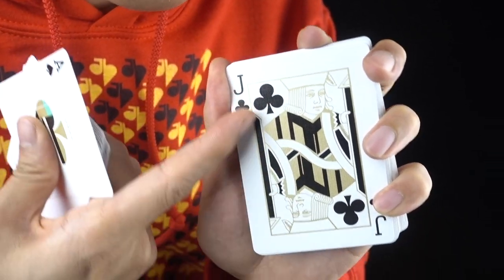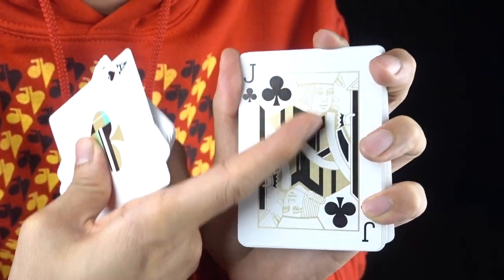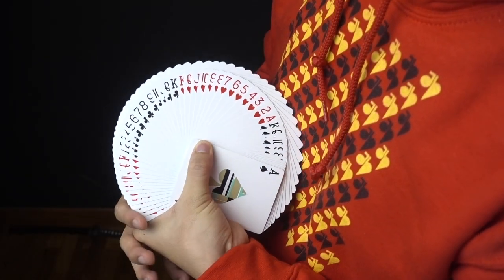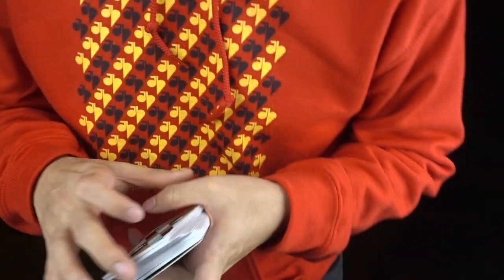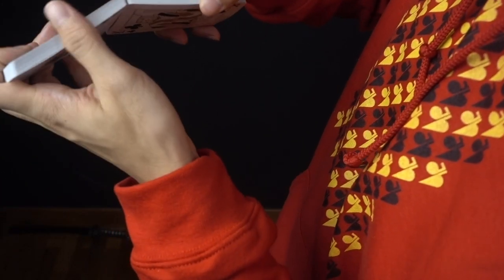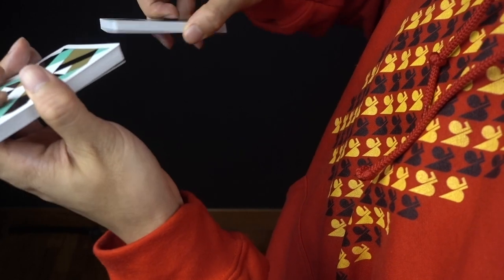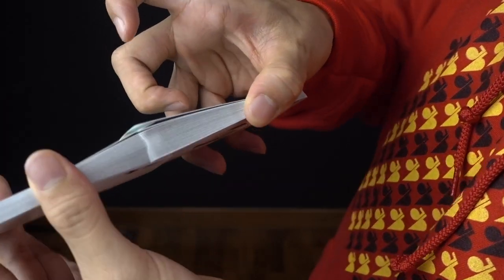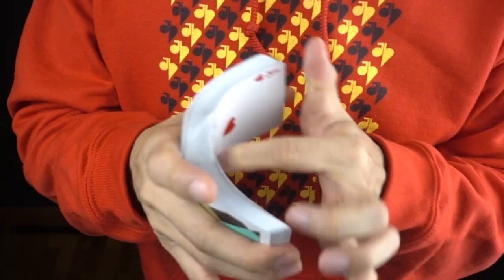It's a very minimalist design. Paul has removed a lot of the details in the court cards. Oh wow, look at that. Nice. Let's take a look at which direction the cards faro from. So we take half of the deck and... Nope, not bottom to top. How about top to bottom? Boom. Perfect.